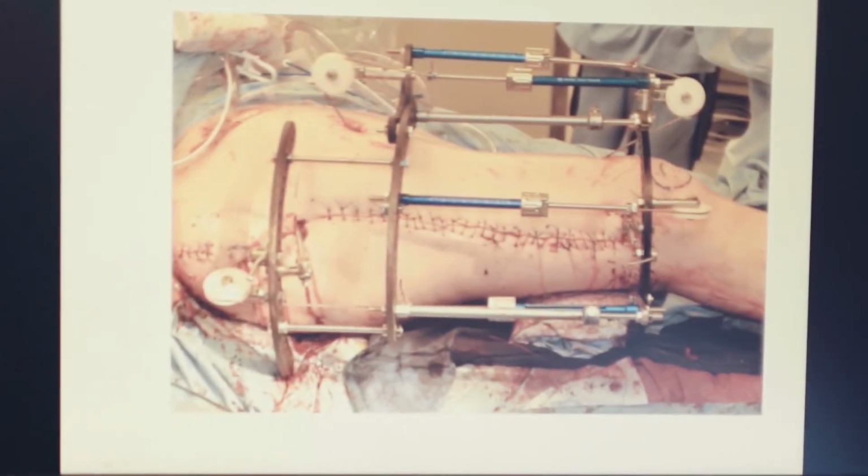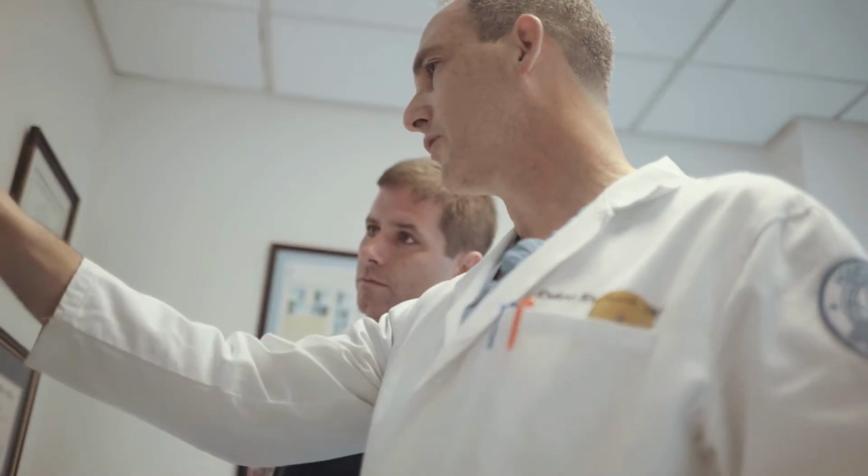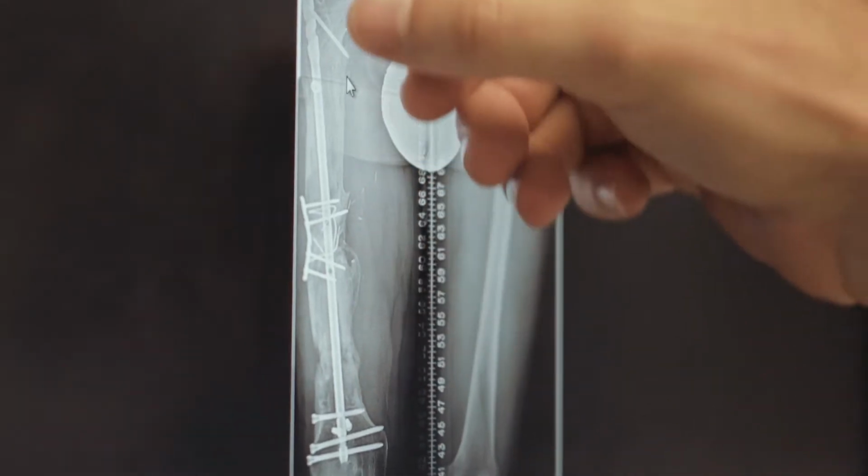He attached an external fixator on the leg. It looks like a metal structure with wires and pins that go through the skin down into the bone. So after all this is done and we miraculously get this femur bone put back together, the right leg is left about 2 inches shorter than the left leg.